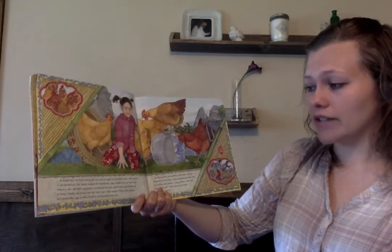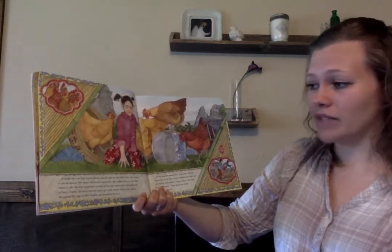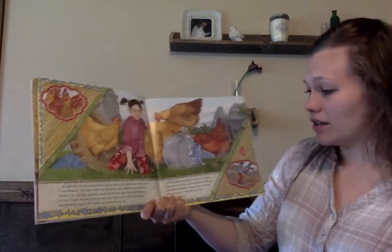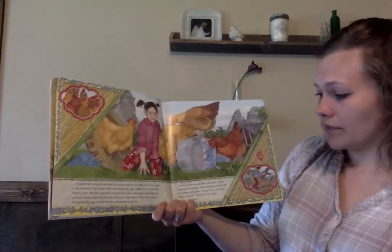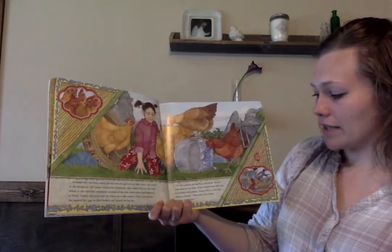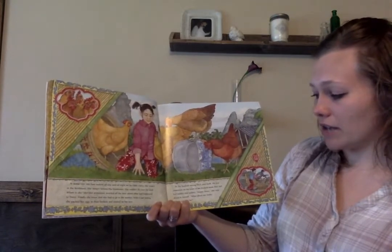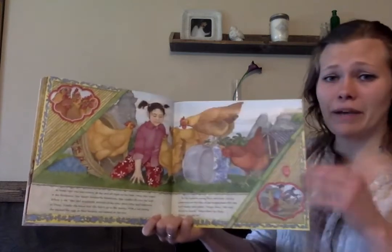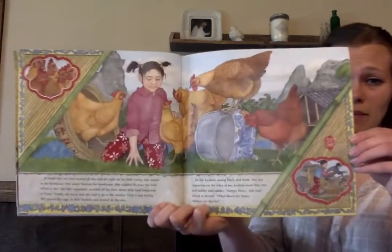Finally, she knew that she had to go to the market. With a sad feeling, she packed her eggs in their baskets and started on her way. As the basket swung back and forth, the red characters on the sides of her basket made Mei Mei feel sadder and sadder. "Happy hens," she said aloud to herself. "What about my Daisy? Where could she be?"